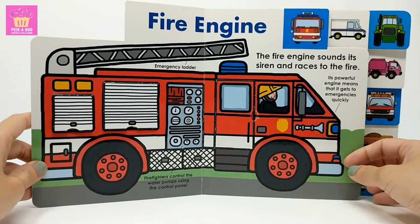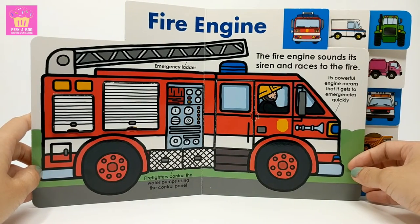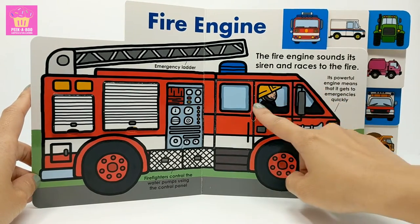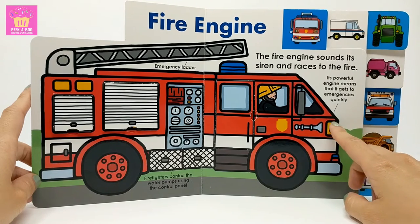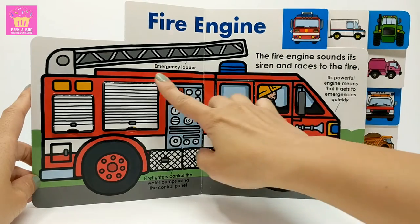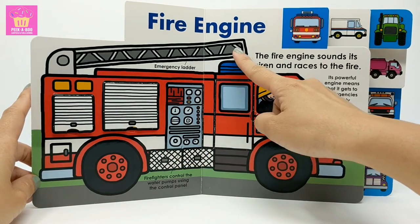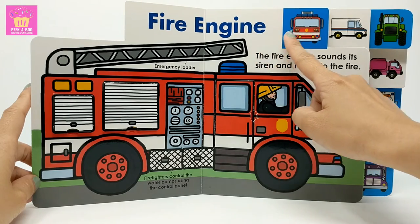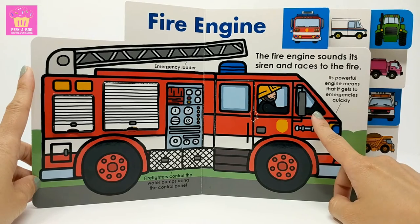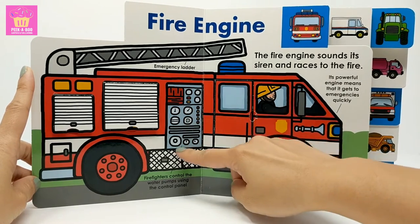Okay. Oh, that's my favorite truck, fire engine. Wow, the fire engine sounds a siren and races to the fire. Its powerful engine means that it gets to emergencies quickly. Oh, awesome. And this one has a really long emergency ladder that can extend and get to really high places. That's just awesome! And look at this control panel.